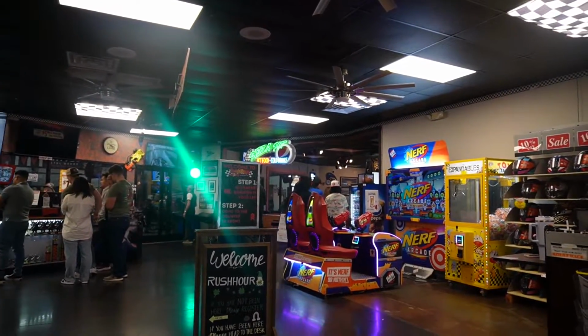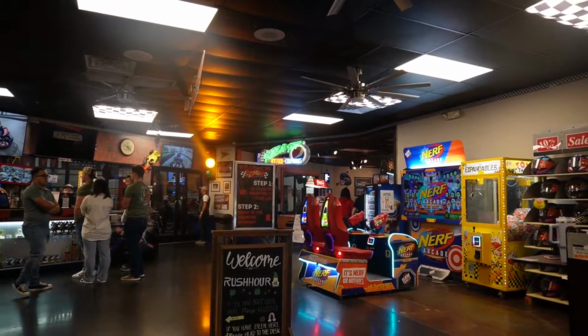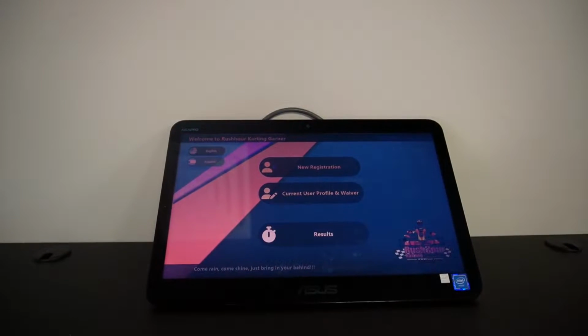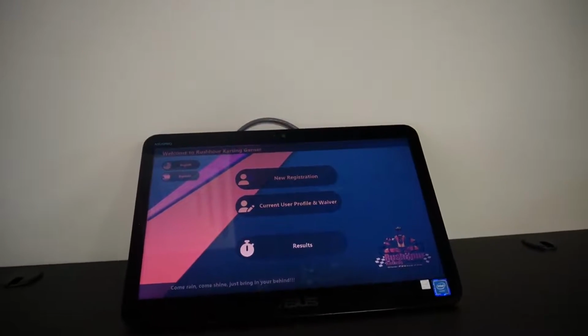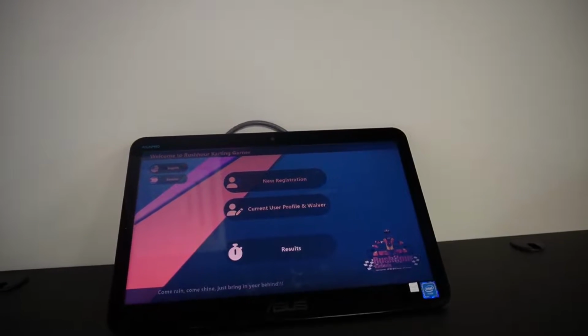We're going to take a look at everything here in just a couple minutes, but I think we're going to try to catch the next race, which is in about 5 minutes. So we'll look at everything here in just a moment. Right over here, as you first come in, they do have the waiver, and this is where you'll do the waiver for yourself and any minors if you have those in your party.